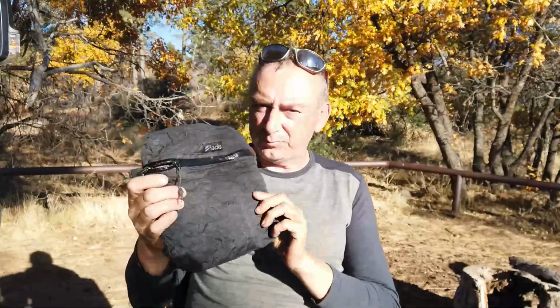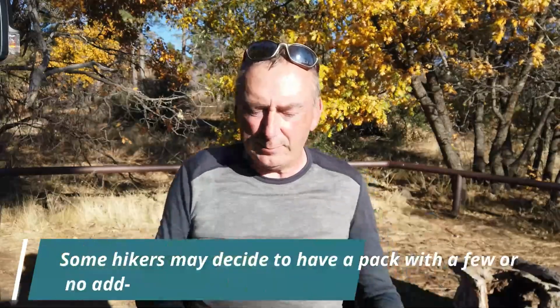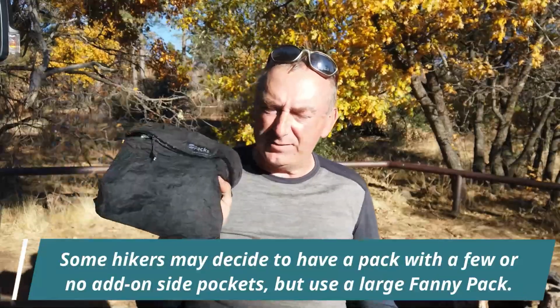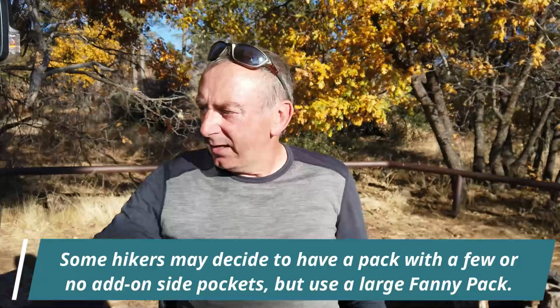Right. Other things I've said is other pockets or other things. A lot of people, and I in particular as well, love having a fanny pack, or a bum bag we call them in England. Now these can be an ultralight version, which is basically Cuben Fiber material, and you wear it around your tummy, and you might have your permits in there, you might have snacks in there, things you want access to during the day.